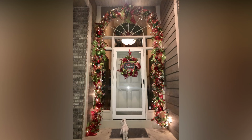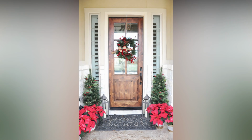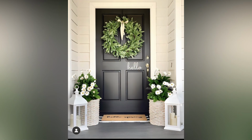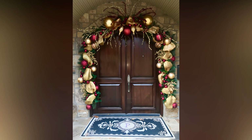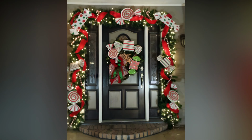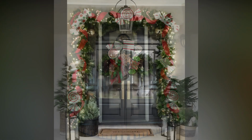Speaking of DIY projects, there are plenty of easy and creative ideas you can try. For instance, you can make your own garlands using popcorn, cranberries, or dried oranges. These natural elements not only look beautiful, but also add a nostalgic, homemade touch. Another idea is to create your own festive signs. A simple wooden board painted with a holiday message like Merry Christmas or Joy to the World can make a charming addition to your porch. Adding some twinkling lights or greenery around the sign can enhance its appeal.